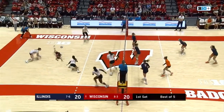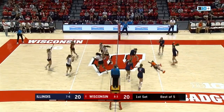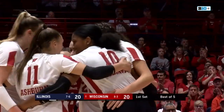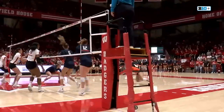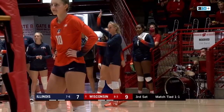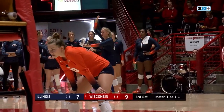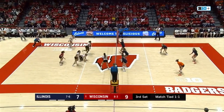Now to the left side. That's Terry with an off-speed shot. A diving dig by Gigi, and then a tap by Robinson on the right, and it falls. 21-20. Nice defensive play by Guchtikin, just really covering the court on the left hand.